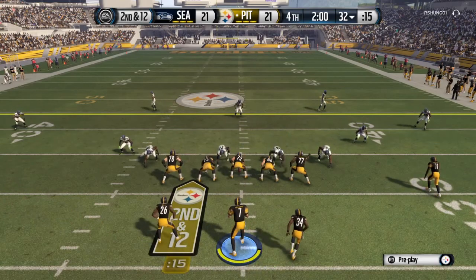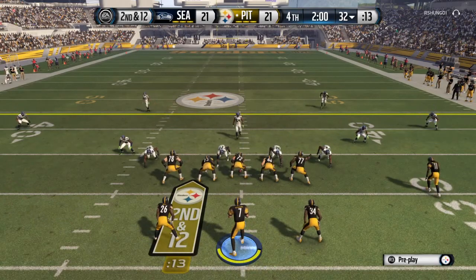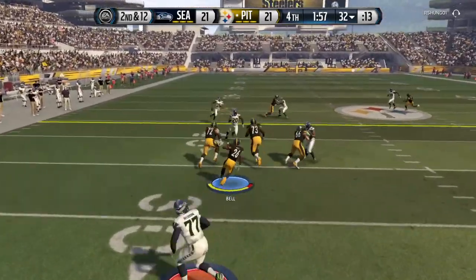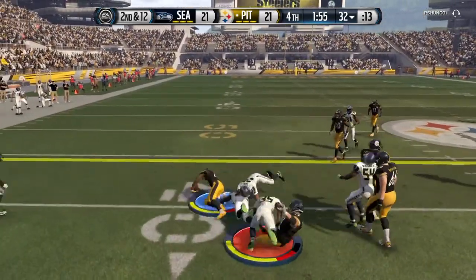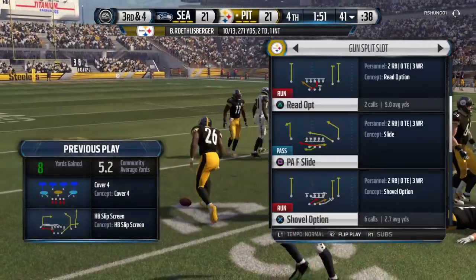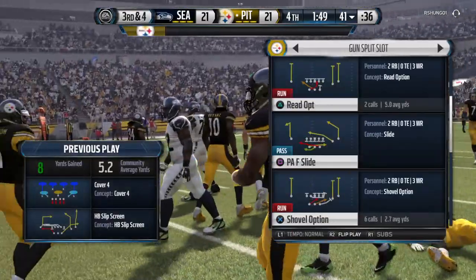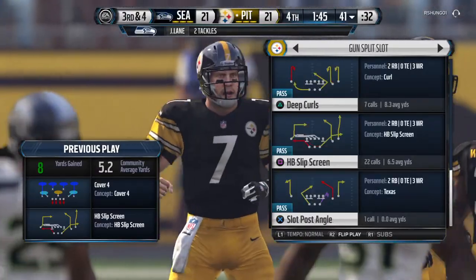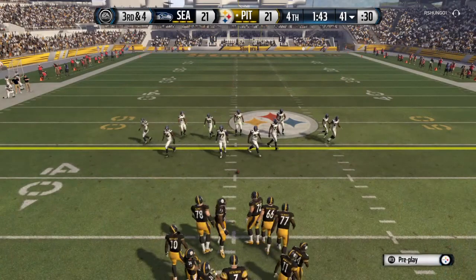The Steelers at the line of scrimmage. Split backfield. Second down and 12. They go screen with Bell. Lane's there to make the stop. The Steelers do a good job that time on second down. They don't force the football down the field. They throw it short. They pick up some solid yards to make it a good situation for them.